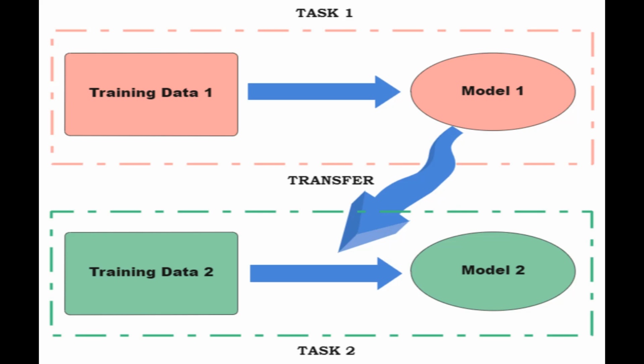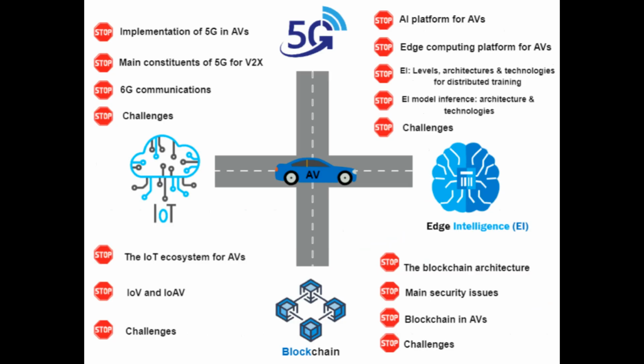Let's break down how the IIHS testing process actually works. First up, they run simulations using cutting-edge software to predict how a car will perform in different types of crashes. This is where the magic starts. But it doesn't stop there.